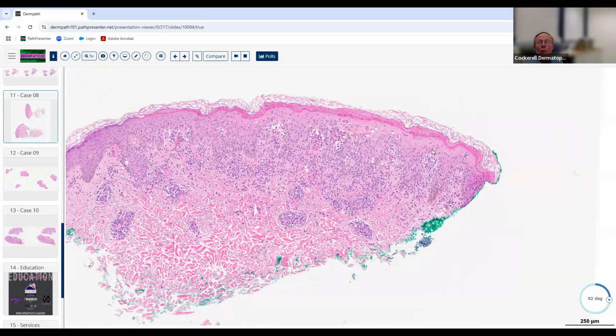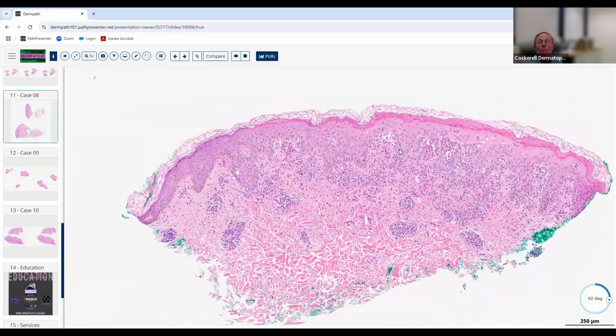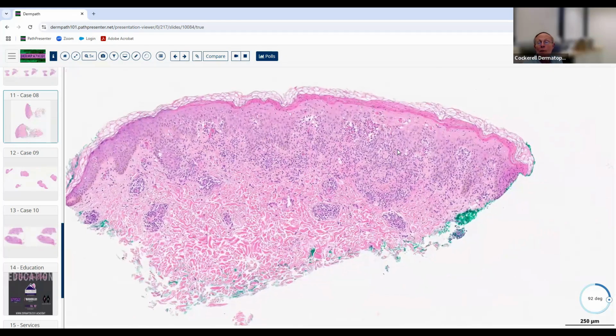So this is a fairly acute lesion, and I don't know how long this person's had this disease. This might be the first outbreak of it. They might have had it for a long time. It looks like it's probably not an old individual. They don't have any sun damage here. And we do know this disease does occur most commonly in children or in young individuals.